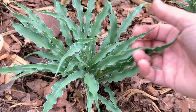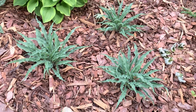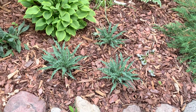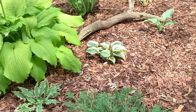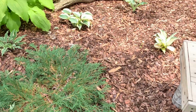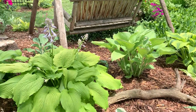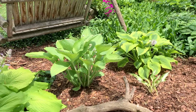These have done really good. I am shocked. And that Silly String hosta. Dancing Queen is gorgeous. This is World Cup next to it.